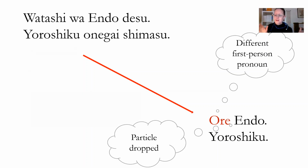There is a certain amount of gender differentiation in the Japanese language. In this case, ore for first person male speech. Ore, Endo. What is also dropped here is the particle wa. Ore, Endo. Very informal. I wouldn't suggest that you go around introducing yourself like this to people you don't know, because you want to keep a certain degree of politeness. Watashi wa Endo desu would do it. But if you are among people of your own age and you want to sound very informal, this is a possibility. And the long yoroshiku onegai shimasu is abridged into yoroshiku.